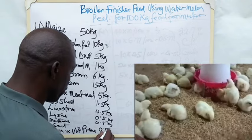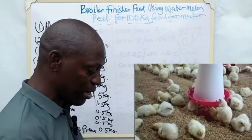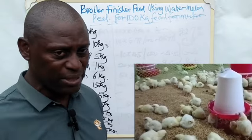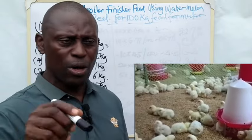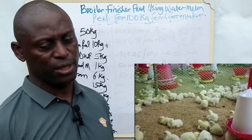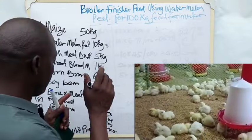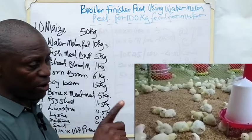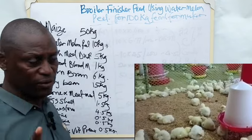Each poultry feed has its own premix. If it is broiler starter, we have broiler starter premix. If it is broiler finisher, we have broiler finisher premix. If it is for layers, we also have layers premix. So make sure you use the mineral and vitamin premix meant for finisher. Don't use the one for starter to prepare finisher feed.